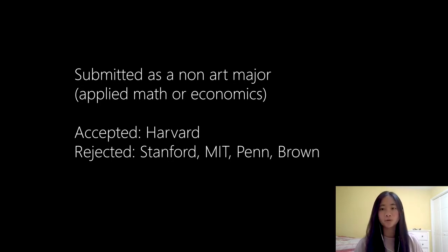I submitted portfolios to Harvard, Stanford, MIT, Brown, and Penn. I was accepted by Harvard and then rejected by all the rest. But then, of course, as a non-art major, it does depend a lot more on the rest of your application. But I'm showing you that it doesn't hurt to submit one if you put good work into it, especially as a non-art major.